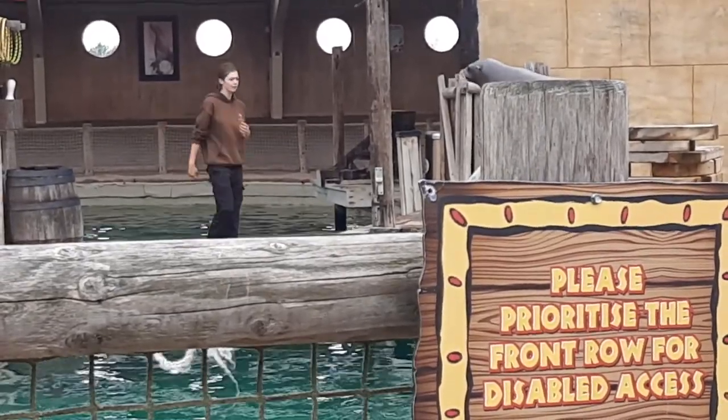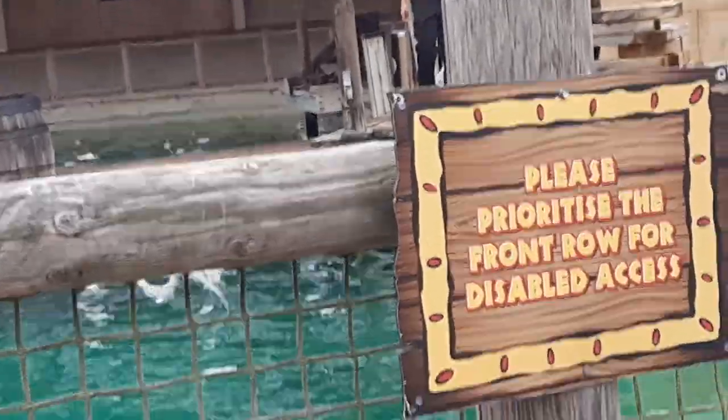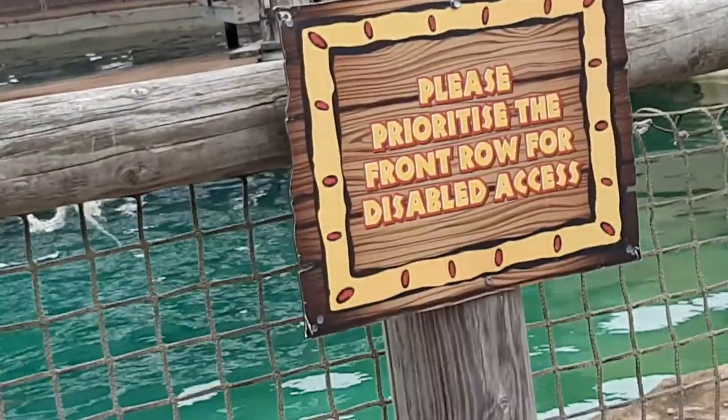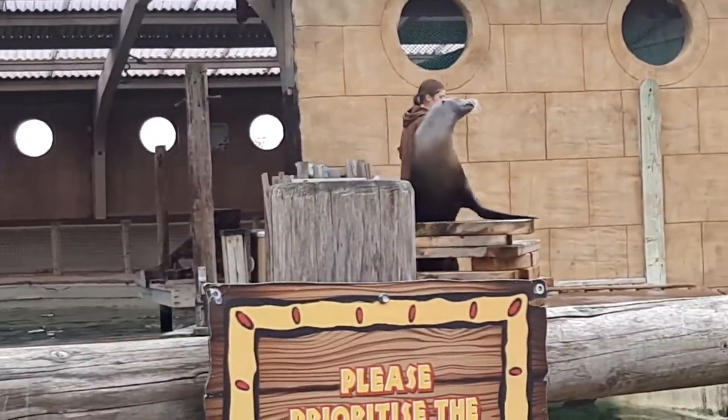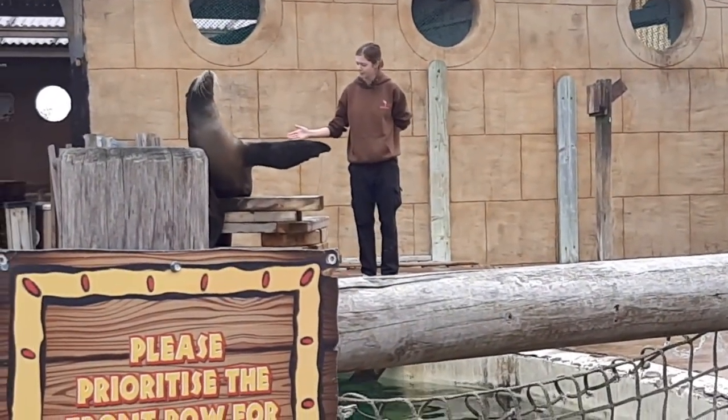So there isn't really much use for those front flippers with a seal. But a sea lion's front flipper, when fully grown, can grow to the size of a human arm, or even a little bit bigger. Whereas a seal's front flipper, on the other hand, only grows to the size of a human hand. So as you can see, there's a massive size difference there.